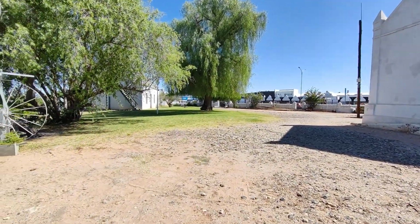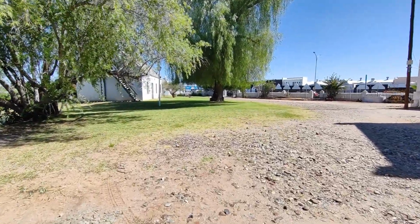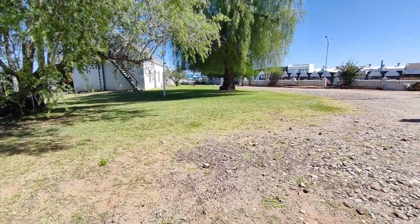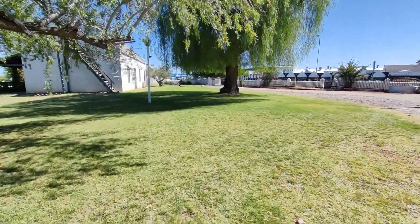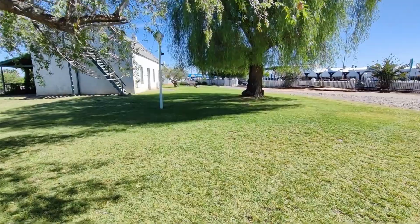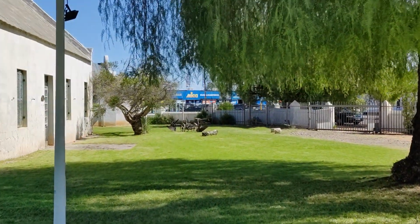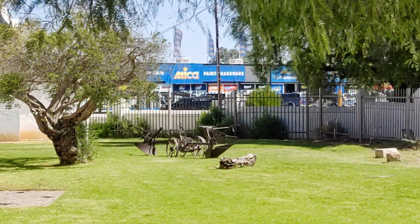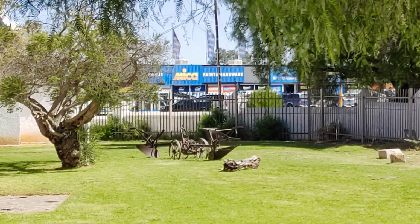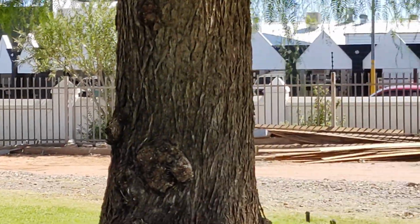And this side is some of the old tools that they used to use. There's supposed to be a museum here somewhere, but everything seems to be closed. And we can't get into it. Here's some of the tools they used to use, hand-driven or ox-driven stuff.